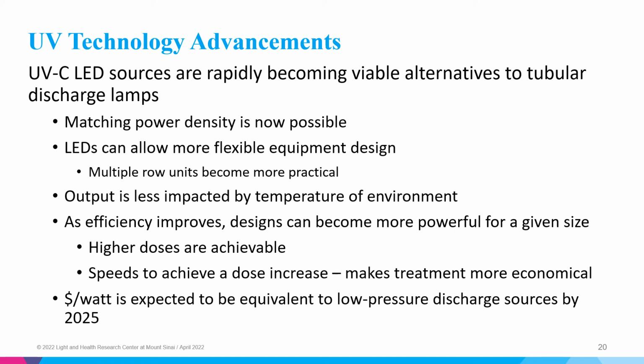Finally, here I wanted to touch a little bit on UV technology advancements that have happened in the past couple of years. The UV attachment that we used for this particular study was based on tubular low pressure discharge lamps, which are very similar to fluorescent lamps. UVC technology for LED sources has been rapidly developing in the last couple of years. We're now at a point where you can match the power density of the low pressure discharge lamps with LEDs, meaning you can produce something with the same surface area and it will produce the same amount of UV output. And that's pretty exciting because you couldn't say that a few years ago.